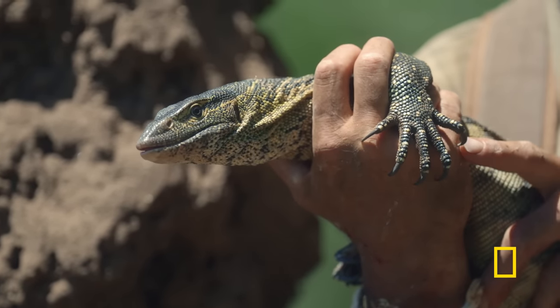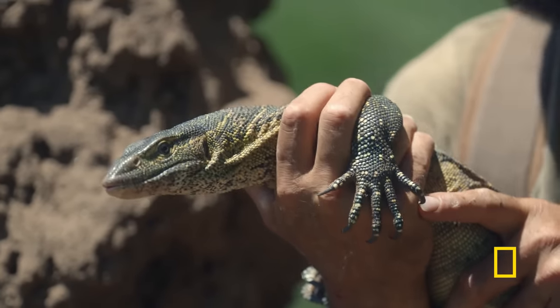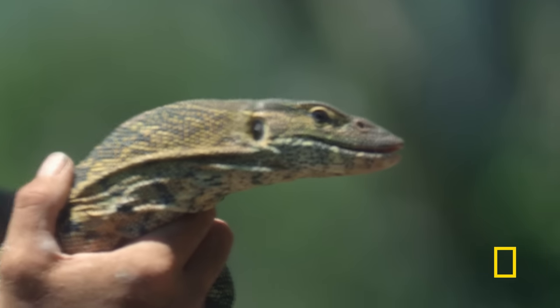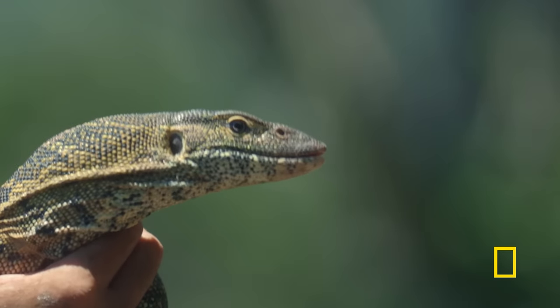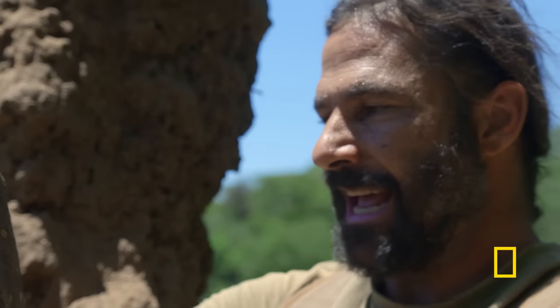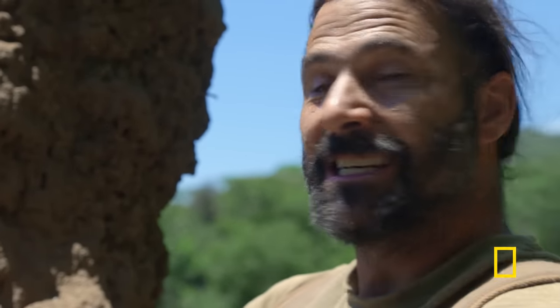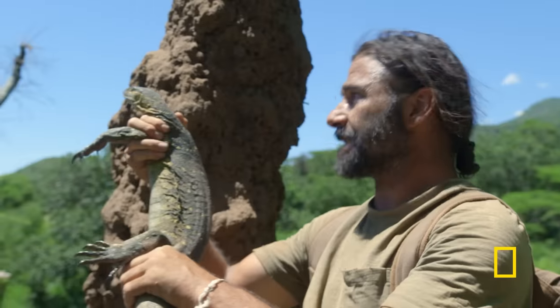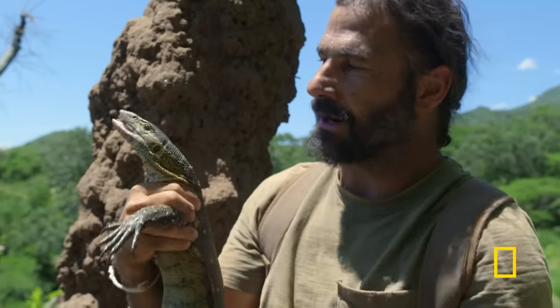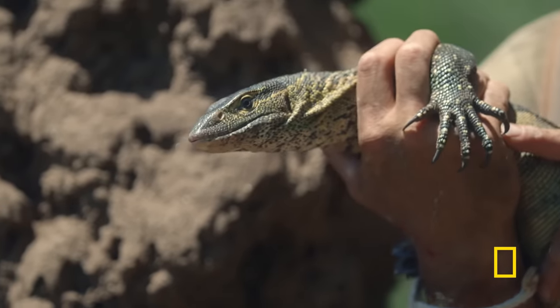Monitors have powerful jaws that can crush bones and even through hard shells of turtles, and have special toxins in their saliva that stop blood from coagulating. This is just a baby. They can get pretty easily 6 feet long, so they're the biggest lizard in Africa, and they can defend themselves with those big sharp claws with a very powerful bite.